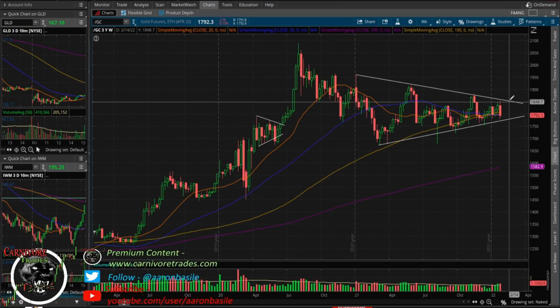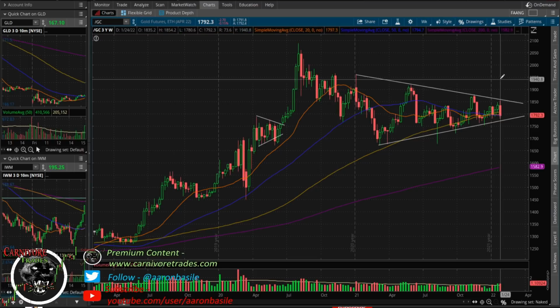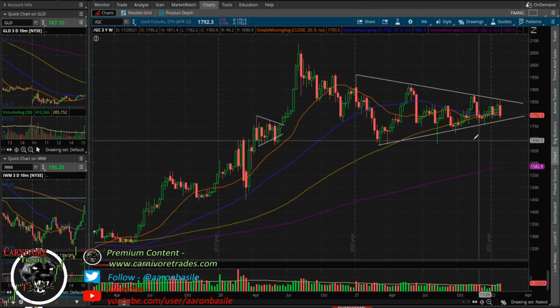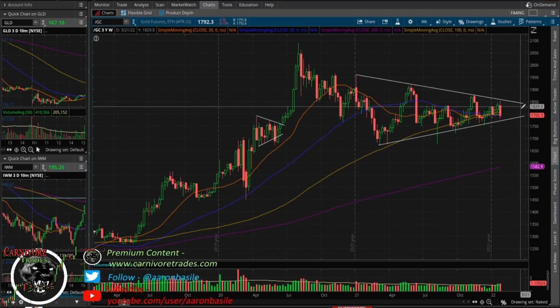A break of either of these. So a break of this one on the lower side, sending it down to possibly 1675, excuse me. A break up of that would send you to 1950. However, it is interesting how the Fed has their little rate hike scheduled for March, and these lines start to converge pretty closely right around that time. So it's probably not a coincidence.